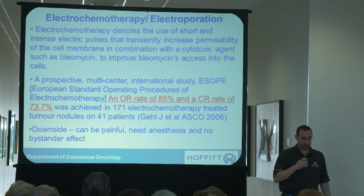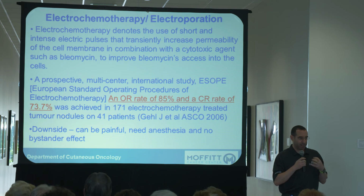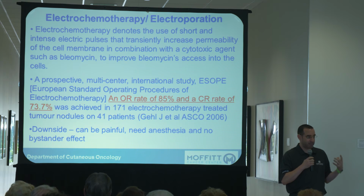Electrochemotherapy or electroporation, as I mentioned before, is the use of short and intense electrical pulses that increase permeability of that cell membrane. It allows the chemotherapy to come into the cell, and you combine that with a cytotoxic agent such as bleomycin, which can be given either systemically or locally right into the cell.